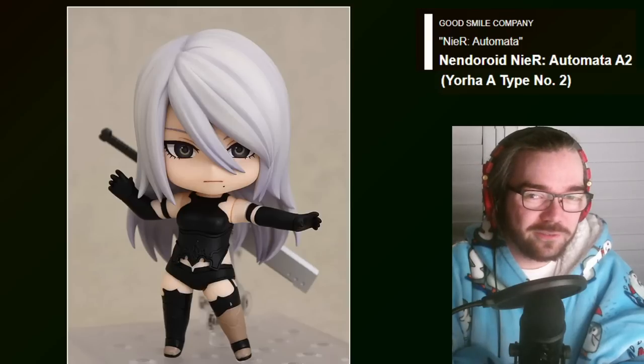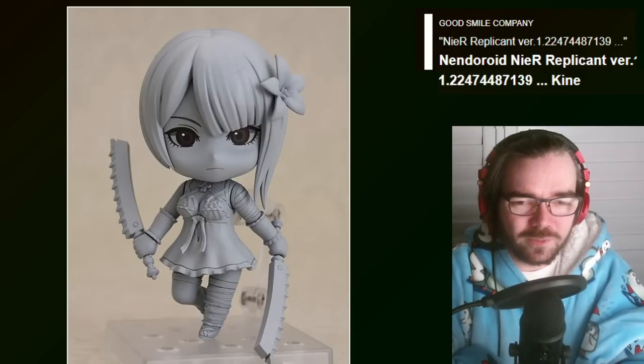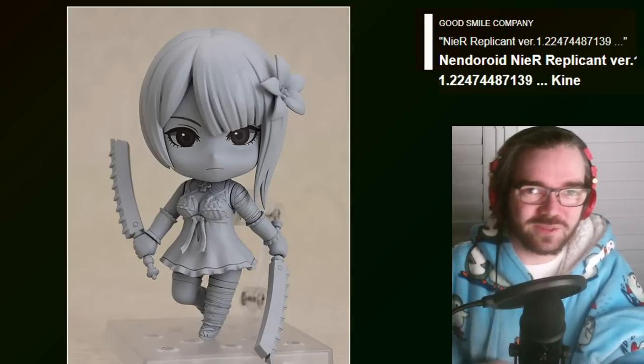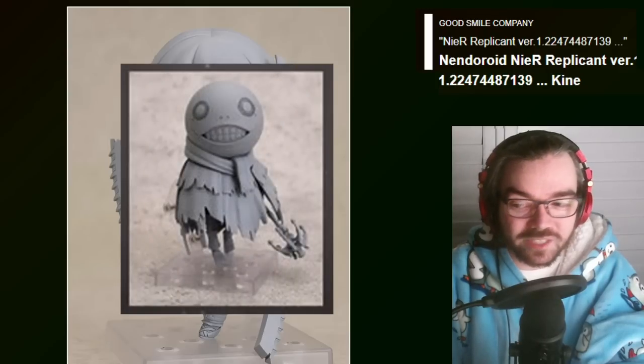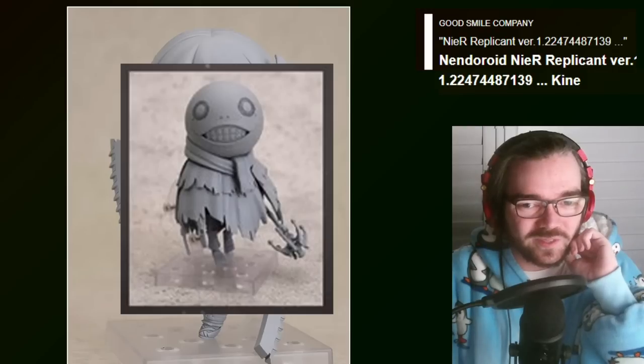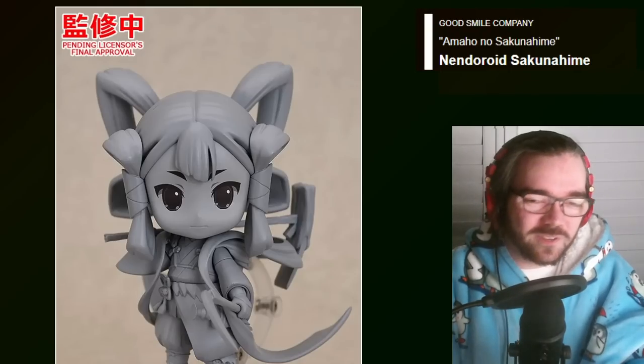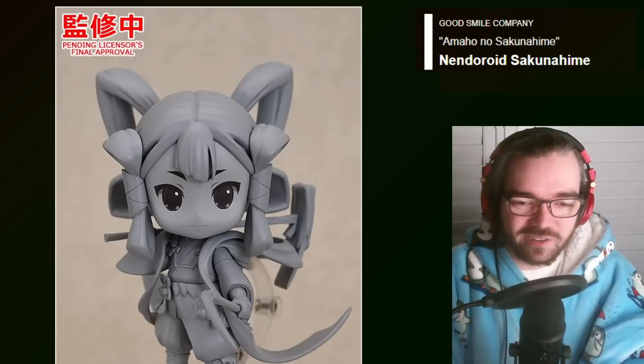Onto some Nier stuff. There's a color prototype for the A2 Nendoroid and Kaine from Nier Replicant. I really hope Kaine turns out good. This makes me wonder, is there an Emil Nendo? Surely he has to exist, right? I looked it up and Emil has been announced. If I get anyone in the Nier series, it might just be him, just because he is so iconic. I think Sakuna here was also announced at the last event, but I reserve my judgment on her until she goes up for pre-order. I assume she'll look quite a bit better.